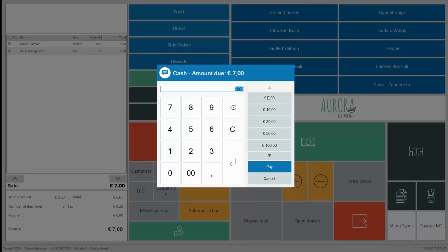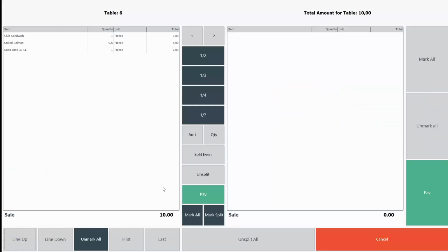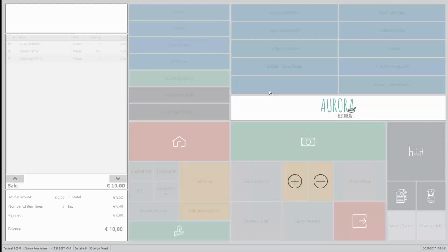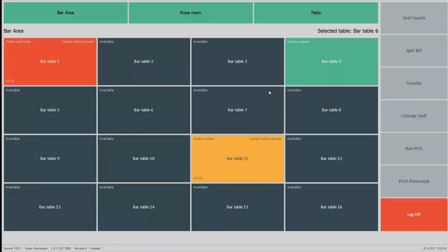And just continue until you've fully paid. And the last one, we can just pay. I'm paying for the rest. And in this way, finalize the transaction. Pre-receipts can be printed before going to the table to show the receipts. Similar to splitting the bill, which we were doing, you can actually transfer the order between tables. So if you were first seated in the bar area and you ordered from there, you can move the order to a table in the patio or something like that.